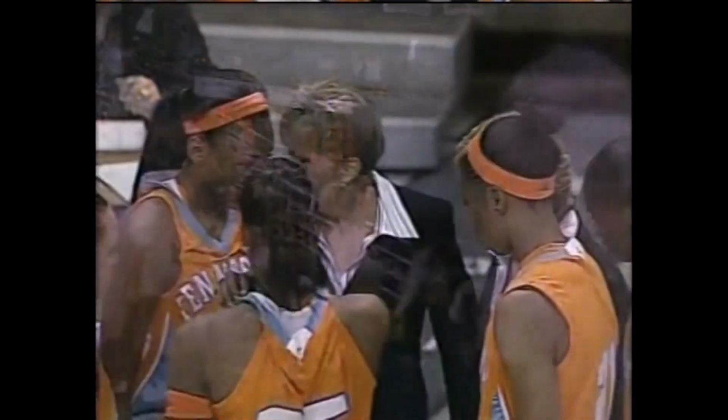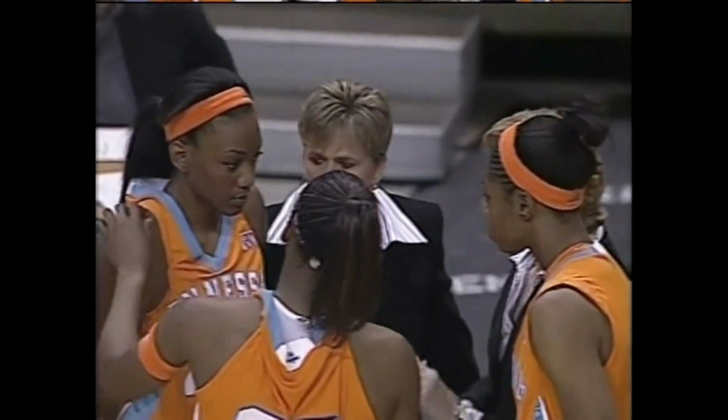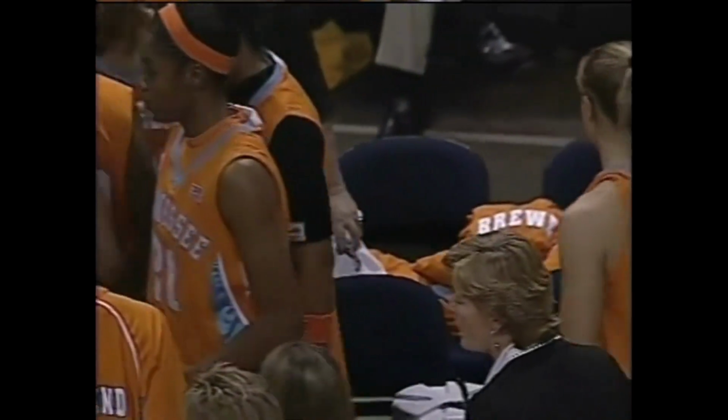Can be a charm. The Lady Vols will be wearing their orange road uniforms and getting things ready. A good atmosphere here tonight for a game that's just the third game of the year for the Lady Vols and just the second game of the year for the Lady Mocs. They just have to start knocking them down. It's been up and down in the early going here in Chattanooga.